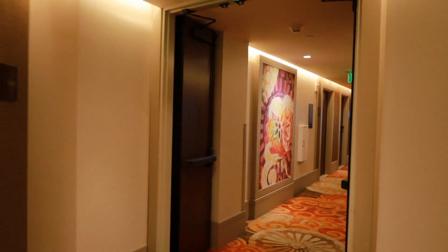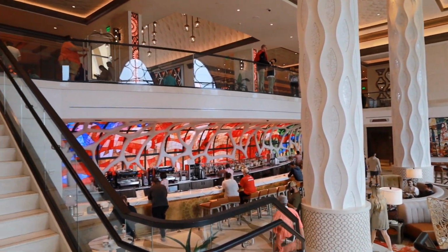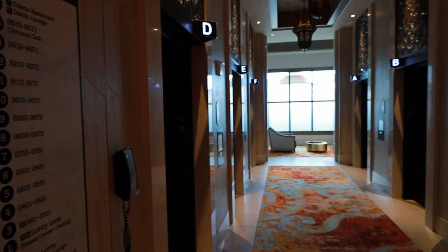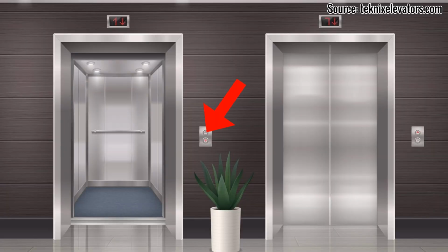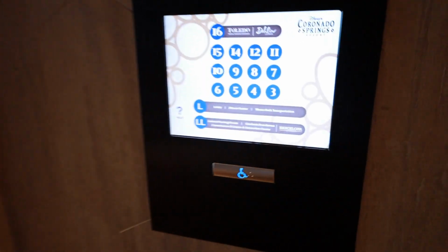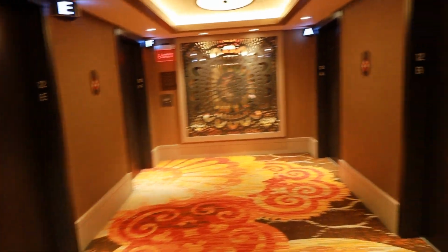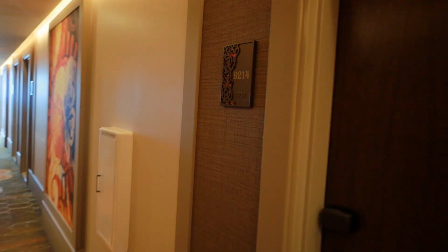But for this day, I booked a room in the Grand Destino Tower. And before I talk about the room, I have to point out one of the sickest features of this hotel, and it's the elevators. Instead of pushing a button to activate an elevator and then pushing the button to your floor in the elevator, it's all digital. You select a floor on a screen, and then it assigns you an elevator to take you to the floor you selected. I have to say, that is cool. That's really cool.